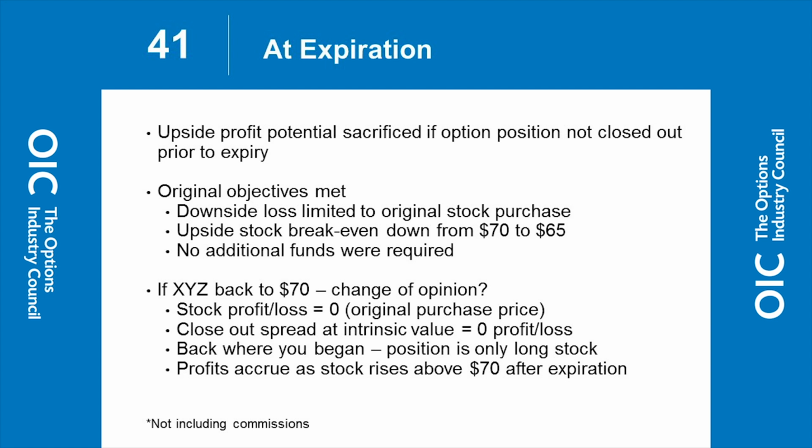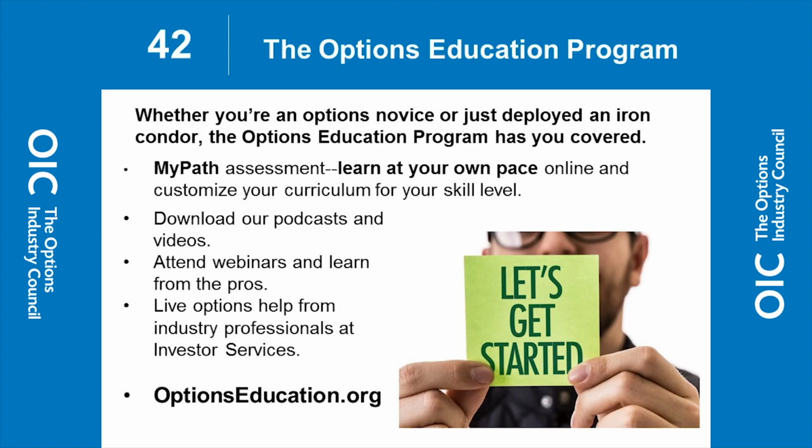If there's any more questions before we get to the end. I just had a question come in. Yeah, here's a question. Could I use a collar as a way to reduce a risk? Well, here's what a collar is. We'll tell you that real quick. We've got a couple minutes here.